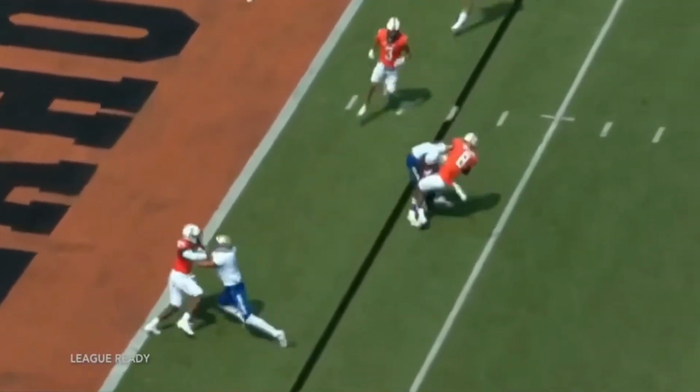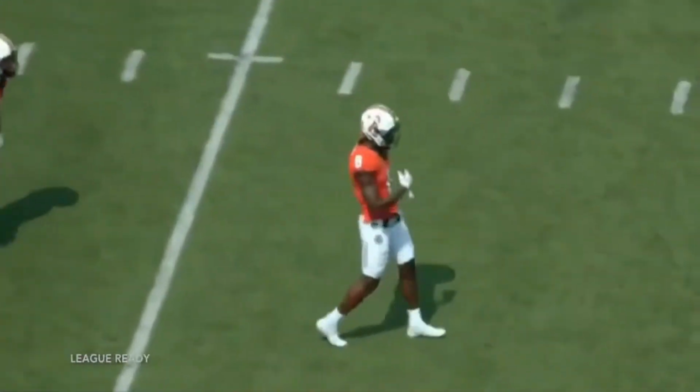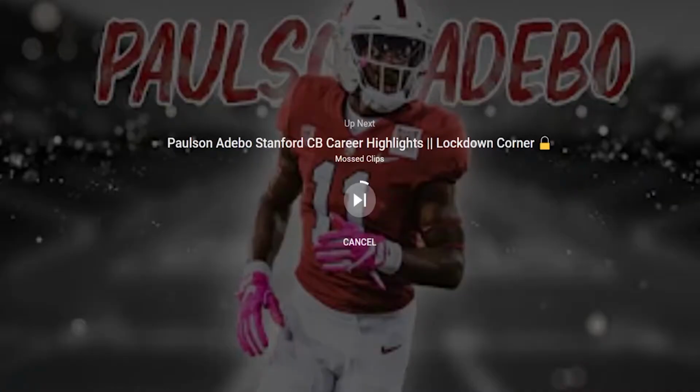Cover outside. They run a little game with him. He stays with it the whole way. Almost causes a number fumble. Just very, very solid all the way down the line.